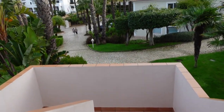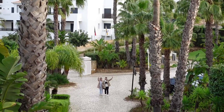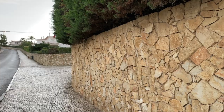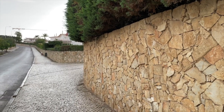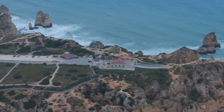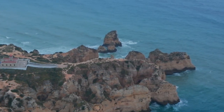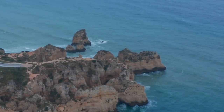After checking in the hotel, we explored the stunning beaches and dramatic limestone cliffs and rock formations of Lagos. First, we drove to Ponta da Piedade, which is only a 5-minute drive from our hotel. We're here in Ponta da Piedade. From the parking lot of Ponta da Piedade, we walked past the lighthouse towards the cliff, and we were awestruck by the finest natural features of this place.